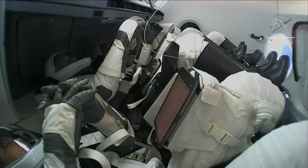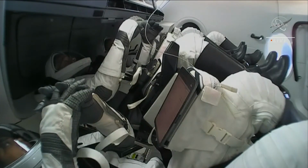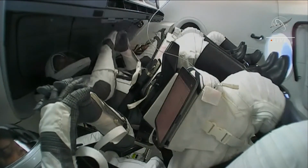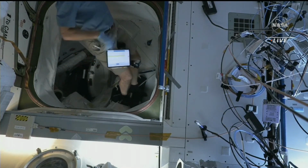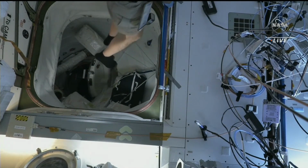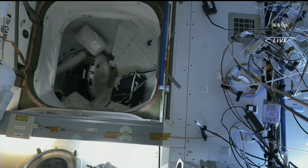Station Houston on the big loop. This is for Steve. You are go at 5.3 to close the APAS hatch when you get there. Houston Station just completed the hatch seal inspection, and I am going to close the APAS hatch. We copy.